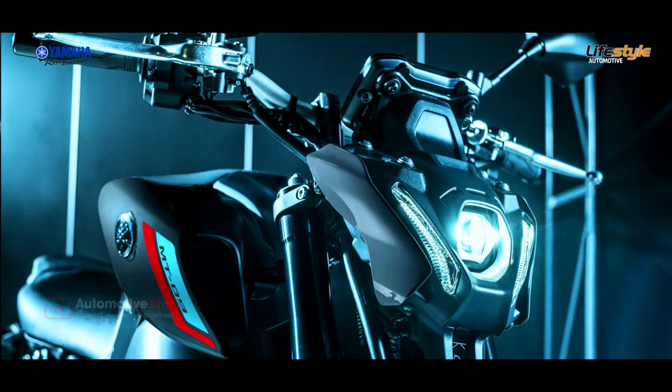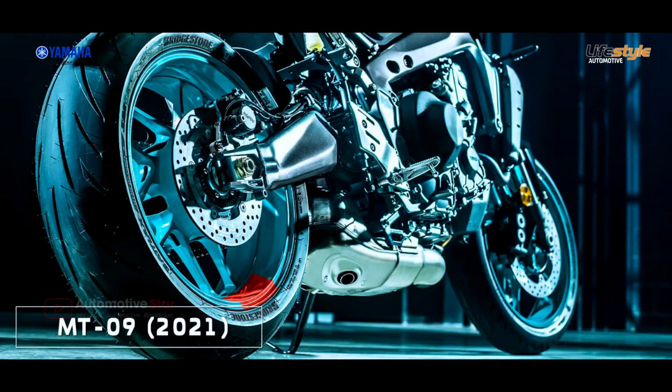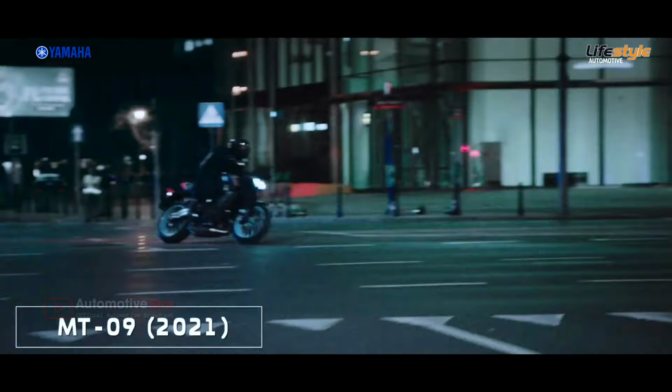For the new MT-09, we raised the engine's displacement to produce an even torqueier punch. We also spent a lot of time and effort on the intake and exhaust sounds and tuned the systems to not only produce raw volume, but also to deliver a quality sound as well.